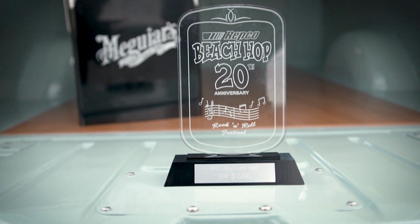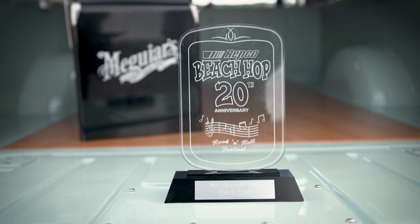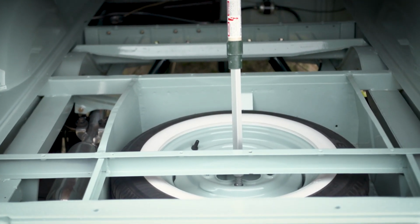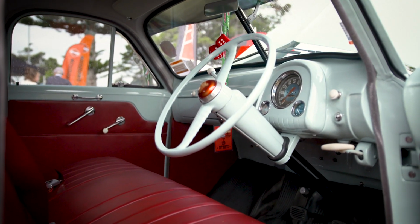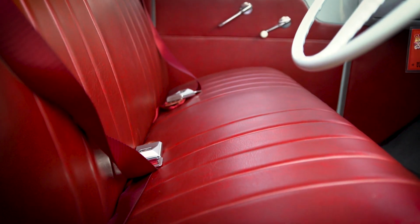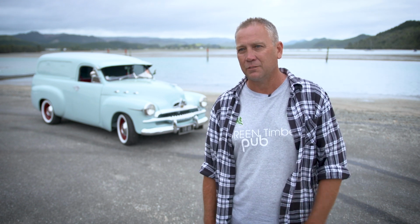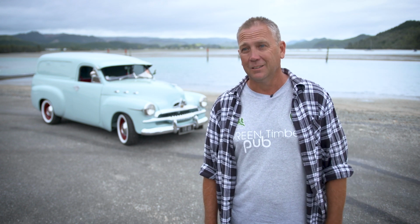Apparently, People's Choice yesterday at Beach Hop picked up a top 5 out of 1,200 cars, which is pretty impressive for a Holden. There's a lot of mean cars, a lot of big ticket items here, and for an old Holden to do well, I think that just tugs on people's heartstrings, the Kiwis and the Aussies. A lot of people have had FJs, old Holdens. Holden's gone, and I've just saved another one, so now that's going to last another 50 years. Someone else will rebuild it maybe.